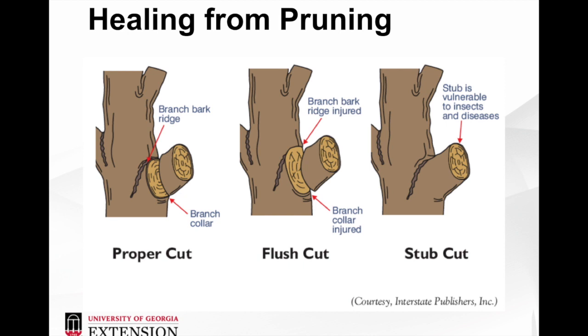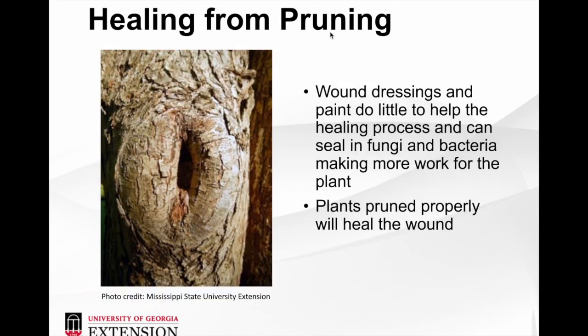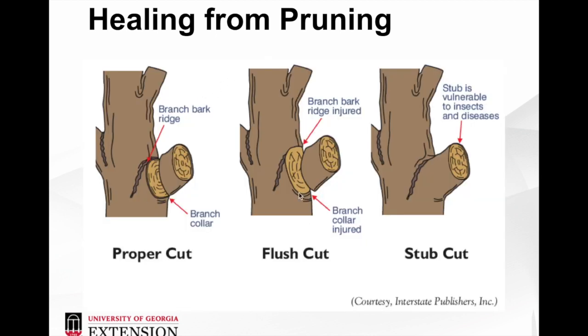So these are some more images of a proper cut that stays out of this branch collar and stays away from the bark ridge. If you cut into the bark ridge, it's injured, and now the plant is probably going to have some loss on this side because it's injured into the piece of bark where the xylem and phloem are going. You may have canopy die-off up here at the top due to this side of the tree being unable to get water and nutrients anymore.